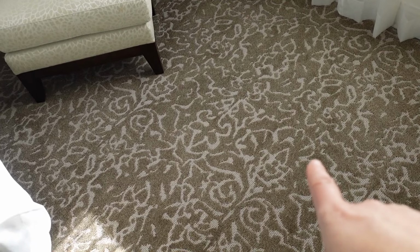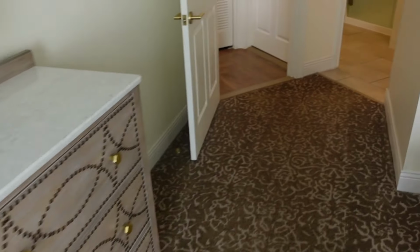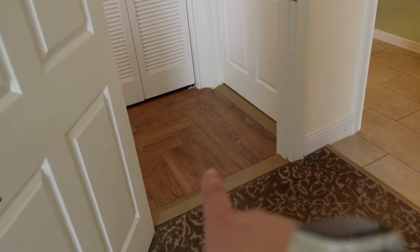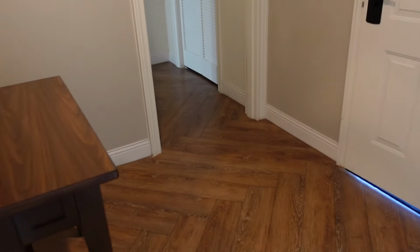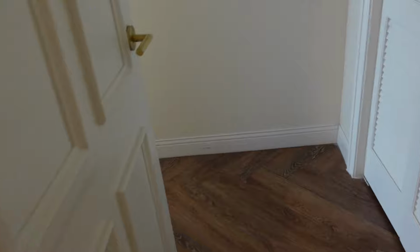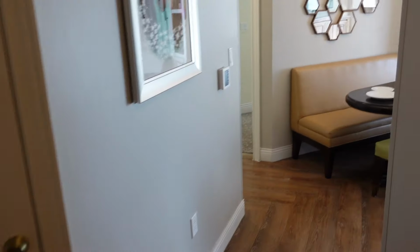Now there is carpet in the bedroom, which I don't hate because it's nice to get up and have softness under your feet. Out in the common areas, it's the faux wood. Let's just check over here. Did they have no carpet in this side though? Interesting. Okay, sorry about that. Back to the bathroom situation.